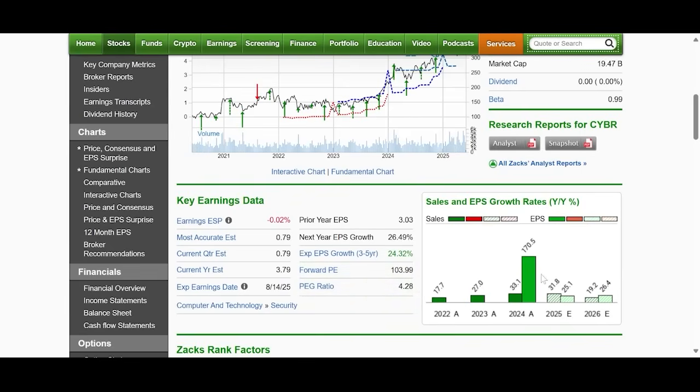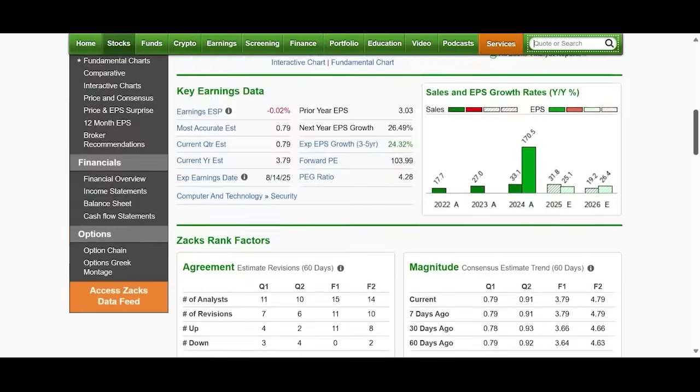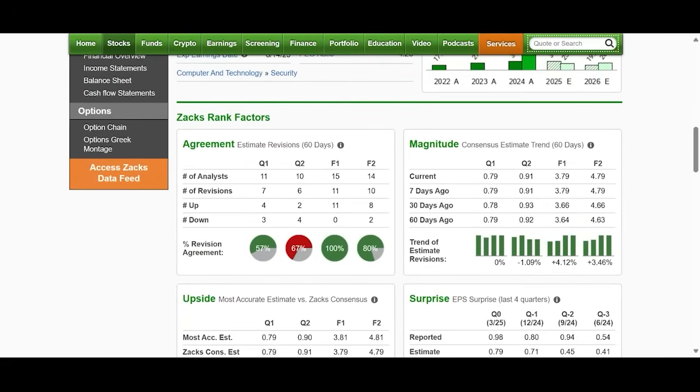But look at this earnings growth over here. 2024, 170%. 2025 expected 25.1, 26, 26.4. Sales also double digits. 2024, 33%, 2025, 31.8 is expected, 19.2 for 2026. Let's see what the analysts are doing. They're all up. Here's the full year, 11. We have 15 analysts, 11 have raised. Nobody has cut. That's 100% agreement. For the next fiscal year, 8 have raised, 2 did cut, but that's still 80% of them are raising. And we had 10 revisions for that year.